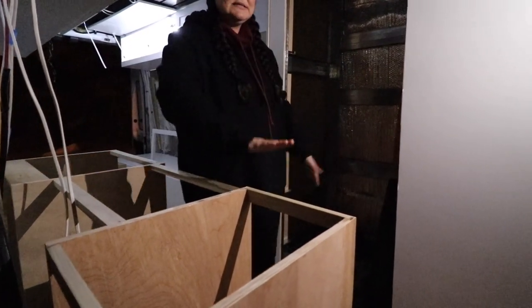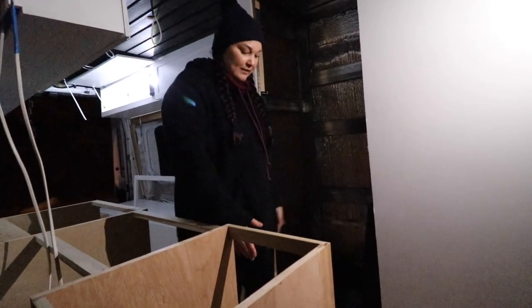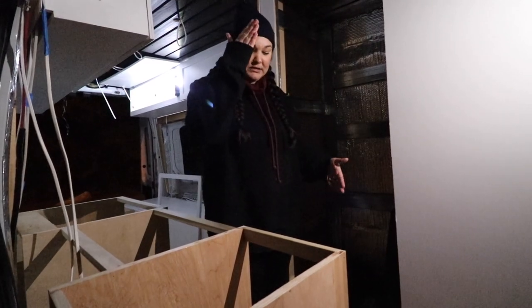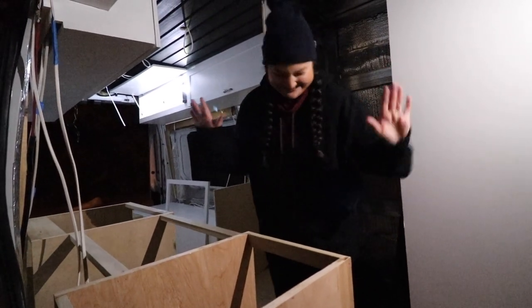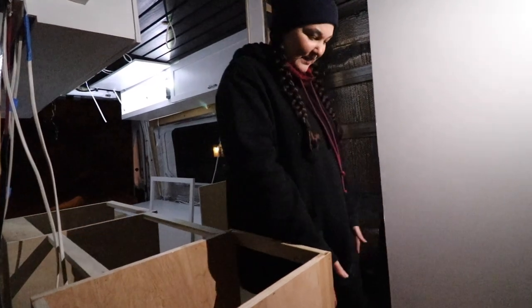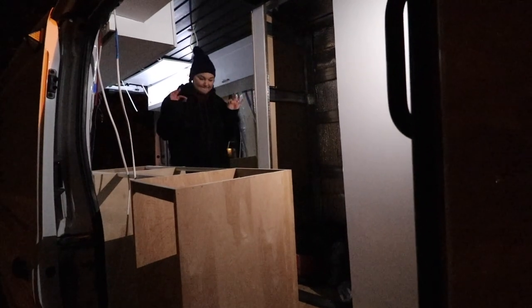So this is 20 inches wide. And there's just enough room between the shower and this. So we have butt space, guys. We have butt space. So that's good. And then I really wanted to make sure we had at least enough room to walk right here. And we do. So that's good.